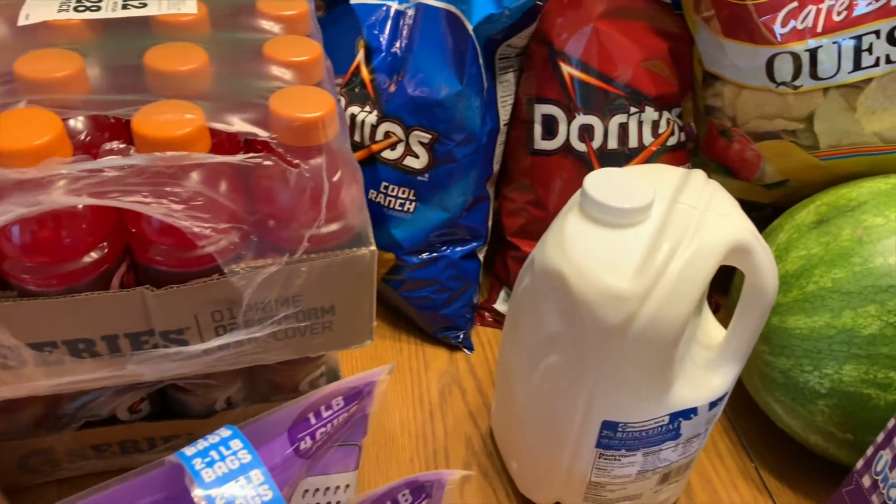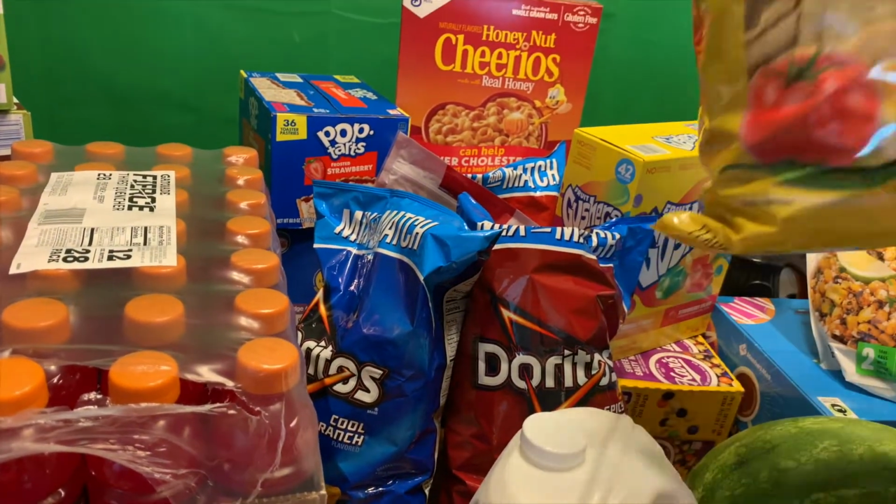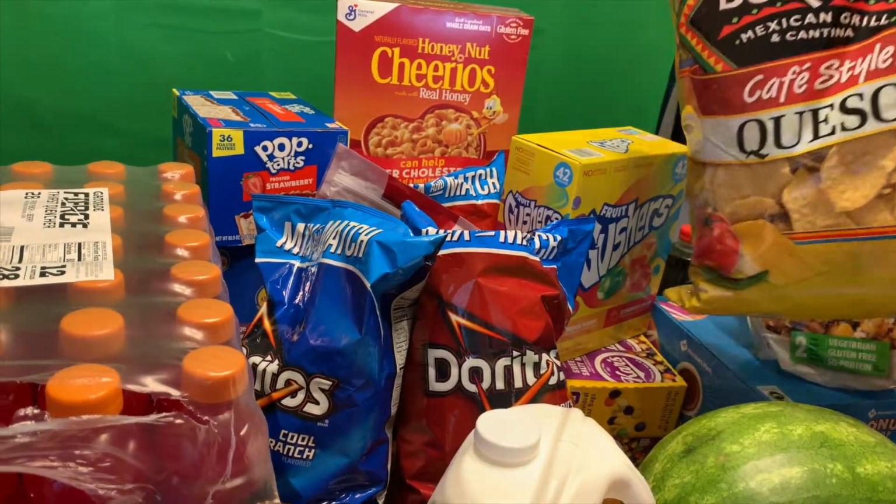It's a lot. We got turkey sausage. We got our favorite queso chips on the border. These are our new faves.